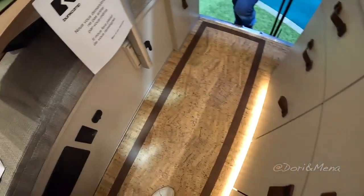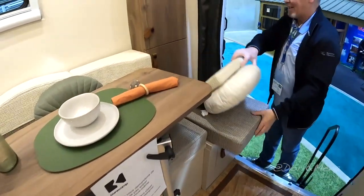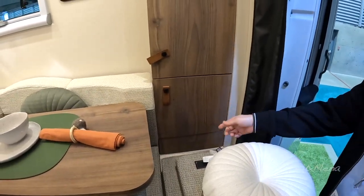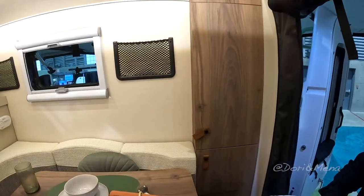And also on this one we have a, well, I don't know, we should show that, but we have a little, well, it's a hidden compartment. Absolutely. Okay guys, don't tell anyone, it's a hidden compartment.